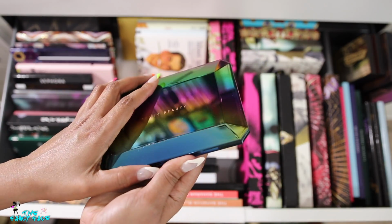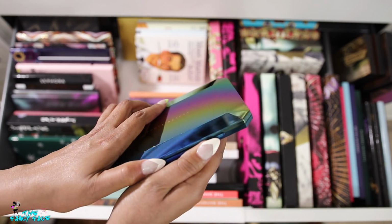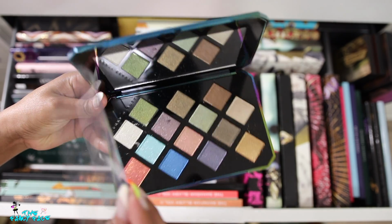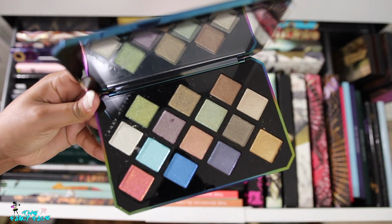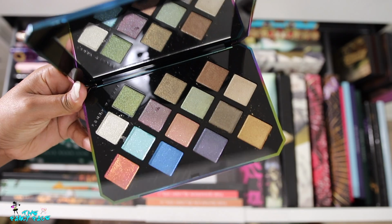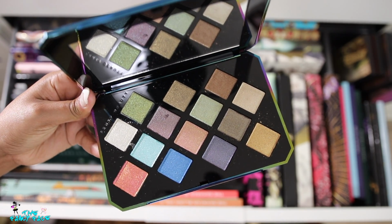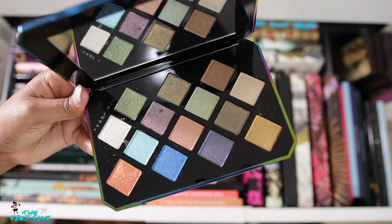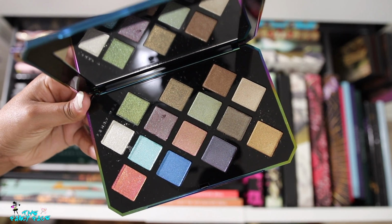And then we have my little Fenty palette here. Lord Jesus, is it gonna open? Oh, this was their holiday palette. I did not like this palette at all. I don't like their eyeshadow formula. So when they released the little snappy, clicky palette, I was like, nah, I'm good. Fenty don't know how to do eyeshadows.